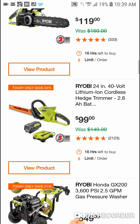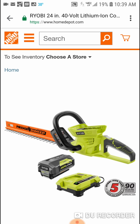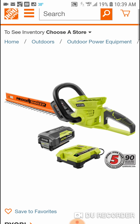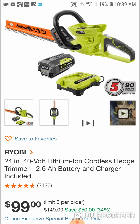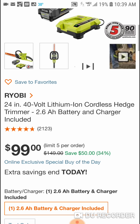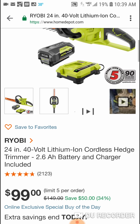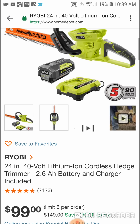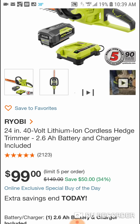Here is another great tool, guys. $99. 2.6 amp hour battery. $99. 24-inch hedge trimmers. They're all going to work fairly the same. This has like a sweep system. And again, 2,123 reviews. And pretty slim in there. Yeah, 2.6 amp hour. I think that's one of the older batteries. But again, $99.